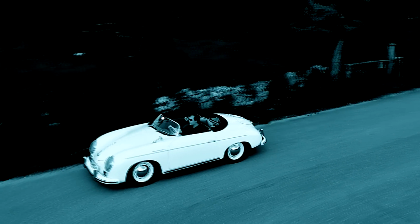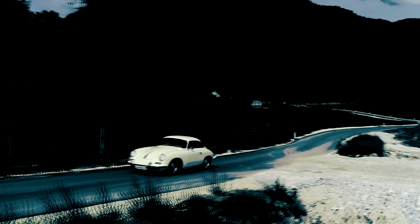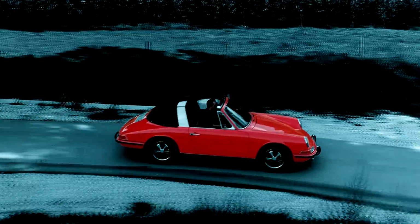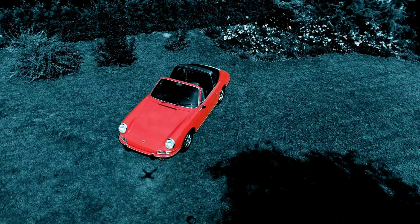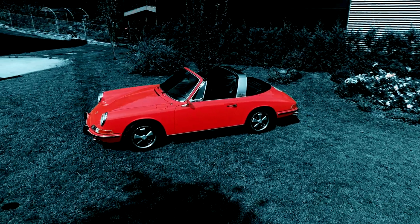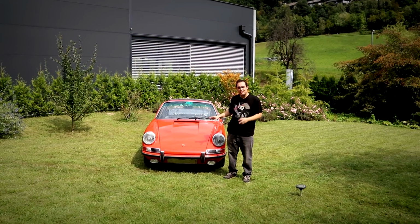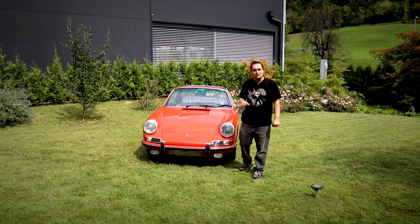356 Pre-A Speedster, 356 SC, 356B. In this strange time vortex, there is a lot of classical Porsches. This time, I've been caught by a red 911. Behind me, the Porsche 911L Sportomatic soft window.